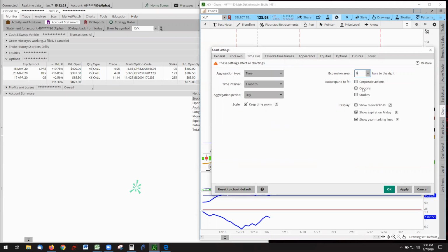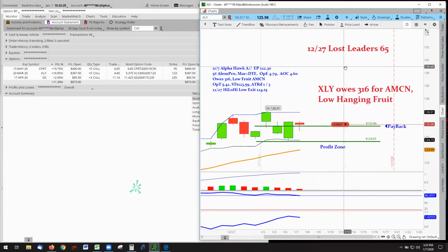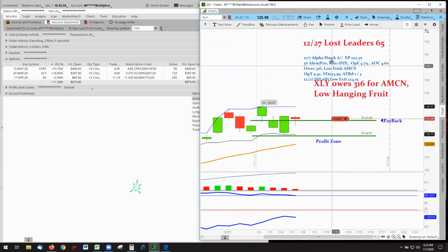The reason why is because it's going after a dead loss leader, AMCN, I'm sorry, some kind of fashion thing. I don't remember the detail. The bottom line is that XLY is your discretionary spending. Consider XLY as your wants. Oh, I want this. You don't need it, but I want this.